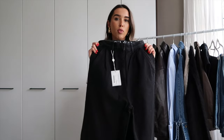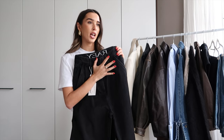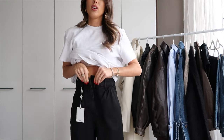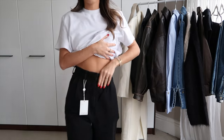So we have another pair of Ray jeans here. I really want to start investing more in key pieces of denim and pieces that I wear all the time. Also heard amazing things about the Ray denim. It was between these and a Totem pair, but I thought I would give these a try first. Also hoping we're not gonna have the same problems as before. Are they making these jeans for giants? I know Ray is all about an oversized vibe, but these are made for giants. So very, very high-waisted. Love the fit up top.